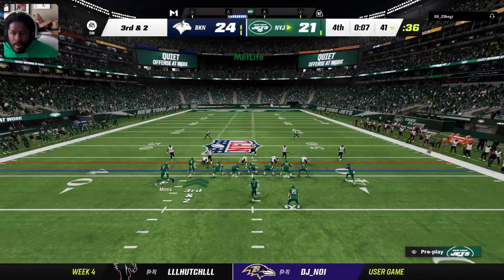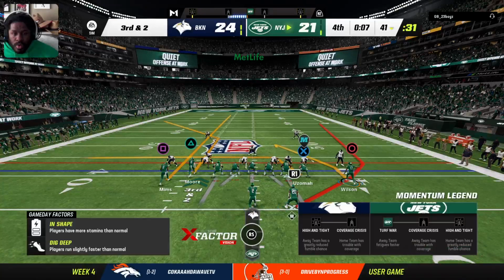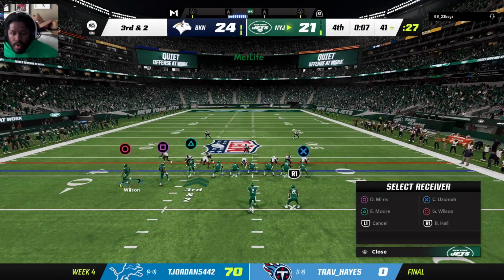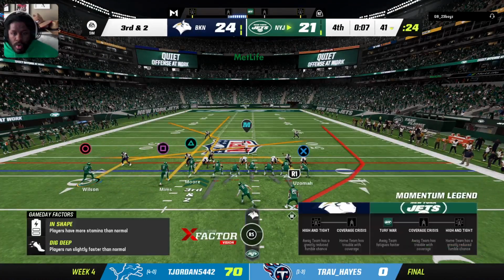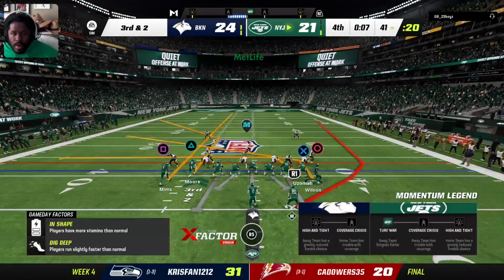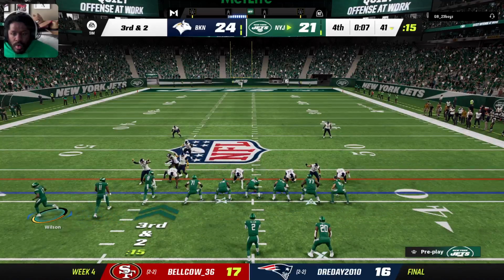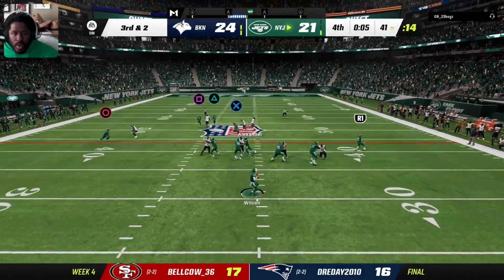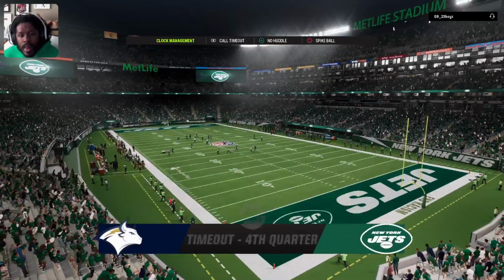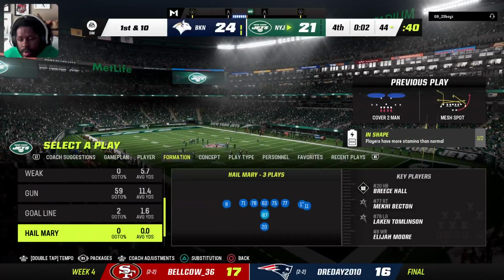And it looks like we've got a dime set here defensively. 6 DBs in the game. In motion left is Wilson. They'll send a receiver here in motion right. They'll bring a receiver in motion left. Back to throw. And they're going to get this to about the 44-yard line. And we will get a timeout with 2 ticks left.